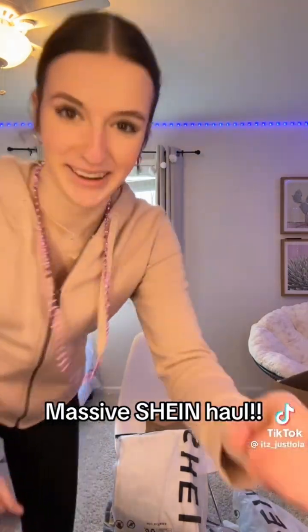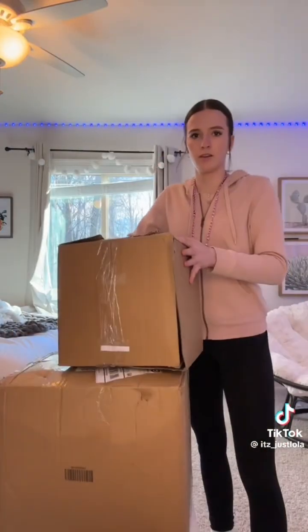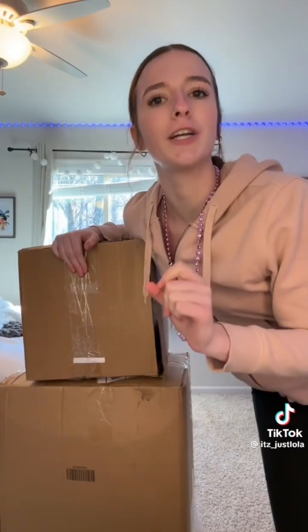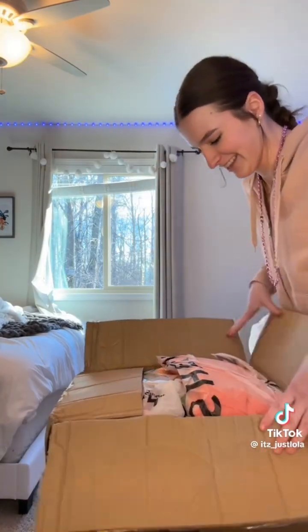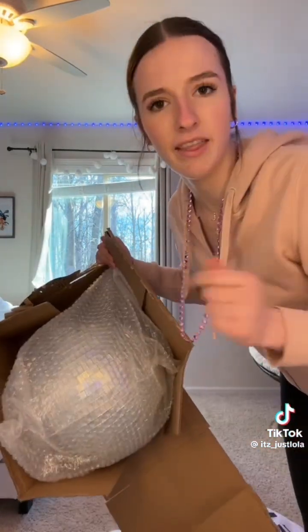This is embarrassing. I did not get one, but 2 boxes from Shein. So let's do a Shein haul. This thing is literally like about to like bust open. Look at this. And then in the second box, we got a disco ball. I'm just gonna pull random things because I don't know where to start.